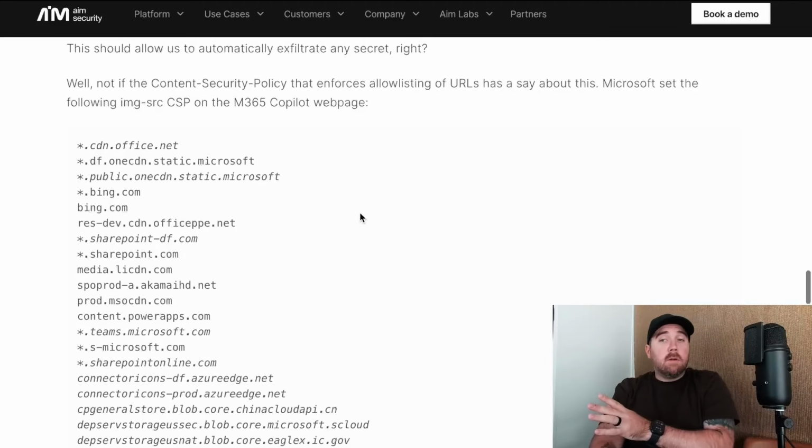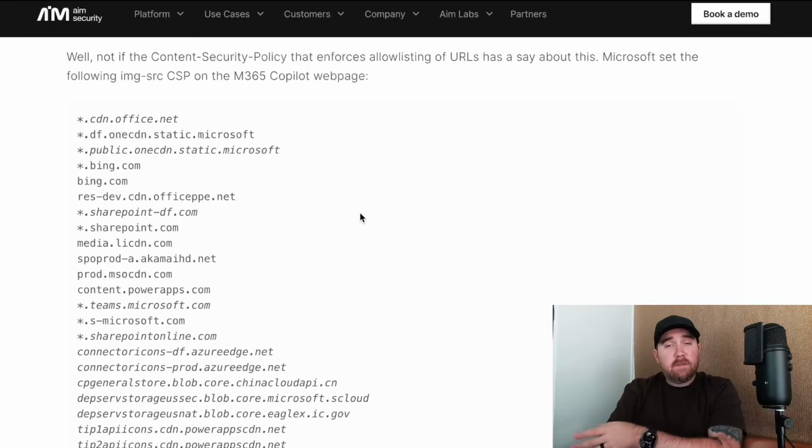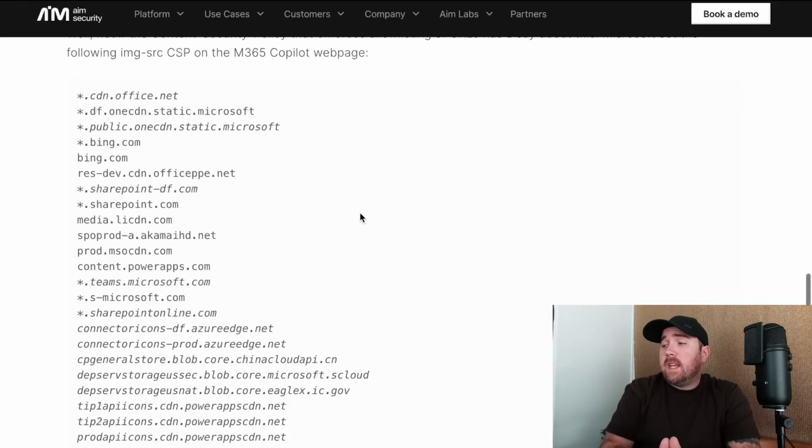We're not talking cross-site scripting today. We're talking about prompt injection. But it would have stopped this data exfiltration the same way. So it would have said, hey, no, Copilot, you cannot reach out to aim.security, these researchers' website. So without even having to check that the parameter had an API key in it, you could just say, hey, no, you're not allowed to make that request at all.